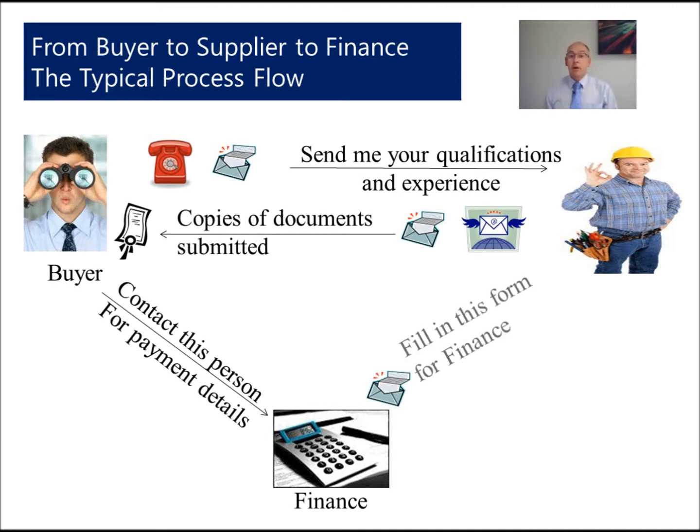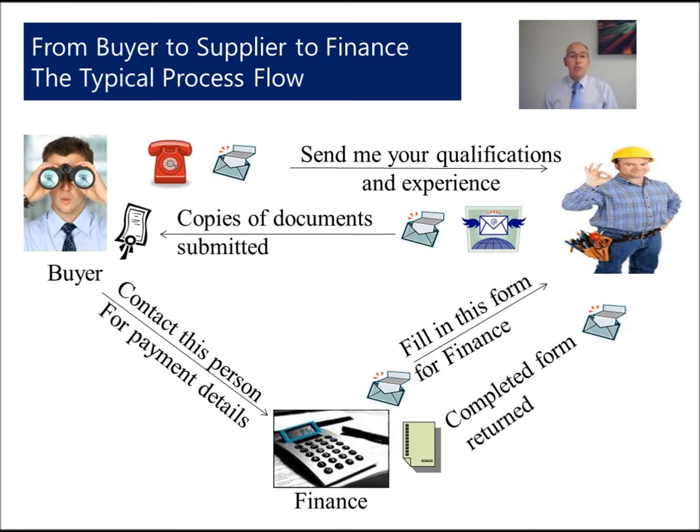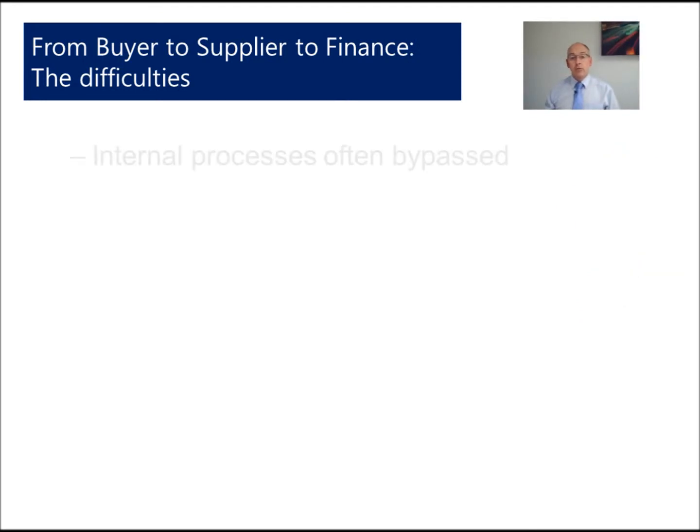So finance then writes to the individual, in this case again our electrician, and says, fill in this form. They fill in the form, put it back in the post or email it back to finance, who will then set that individual up on the finance system. It's quite a paper chase here. So what are the difficulties?